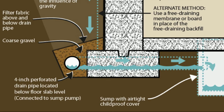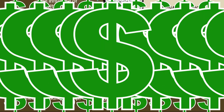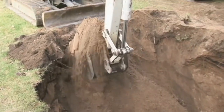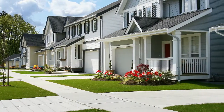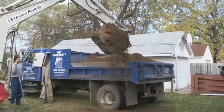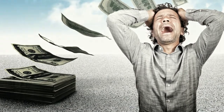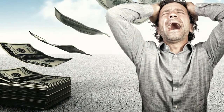Though very effective at controlling basement water, an exterior drainage system is very costly and requires major excavation around the entire foundation, which for most homes means that shrubs, gardens, decks, steps, sidewalks, and other landscaping have to be removed and reinstalled after the system is in place. For most homeowners, the high cost and major disruption of an exterior system outweigh the benefits.